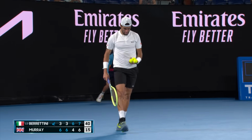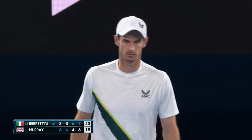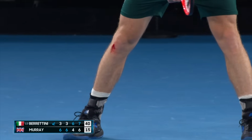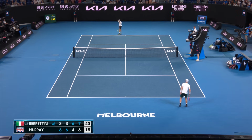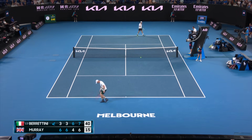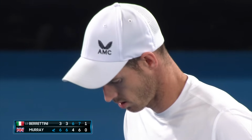But this is a strong-looking start for Berrettini, who's had a great record, of course, in 5-set matches throughout the course of his career. He's won 7 and lost just 1. His only defeat coming to Tennys Sandgren here in 2020 in the second round. This is the 40th 5th-set match of Murray's career. Serving first to start here makes a difference. I think it does. Some people think not.